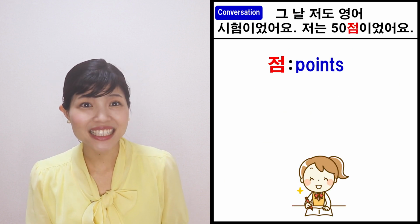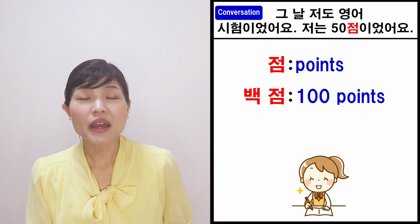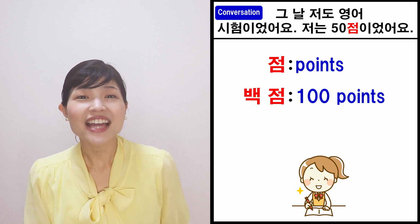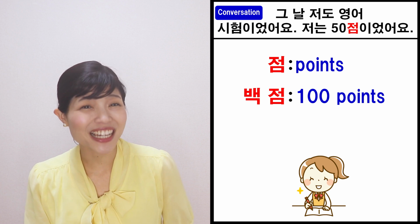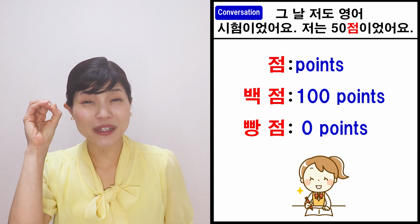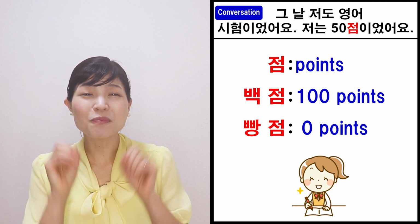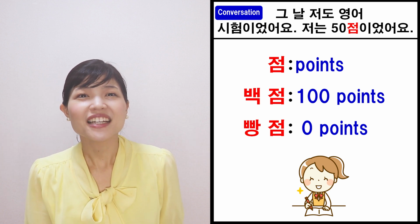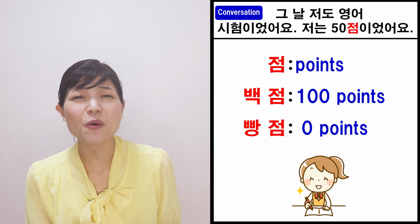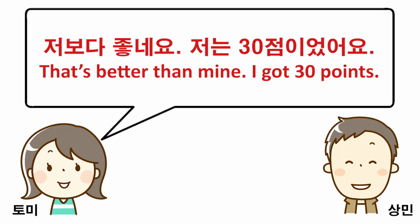점 means points. If you want to say a score, you use the Sino-Korean numbers. When you say 100점, it means 100 points, and usually it is full marks in Korea. In opposite, when you say 빵점, it means 0 points. By the way, the word 빵점 is pronounced the same as 빵, bread that we eat. So students sometimes refrain from eating bread on the very important exam day. Interesting, isn't it?